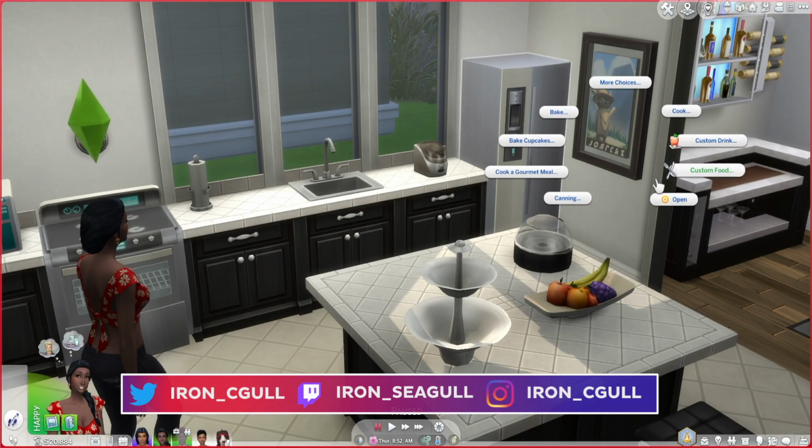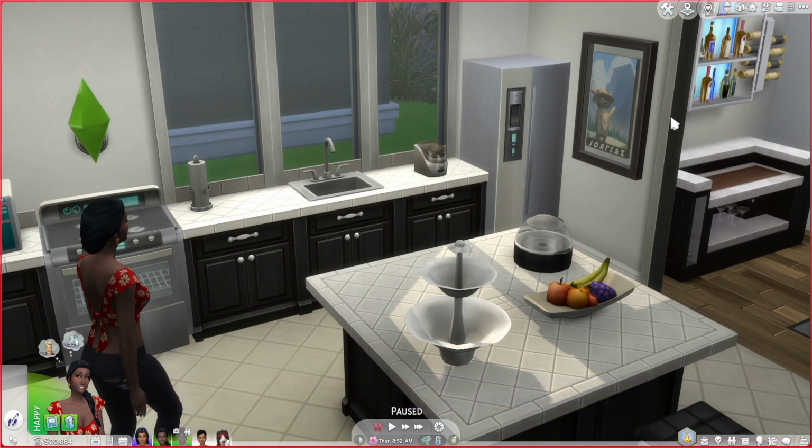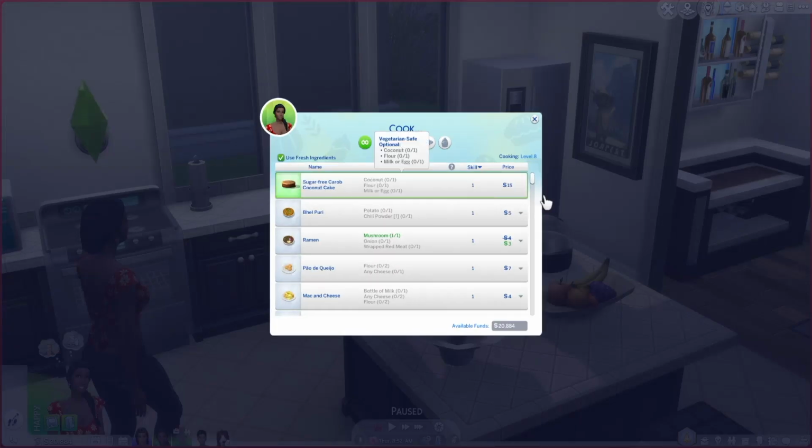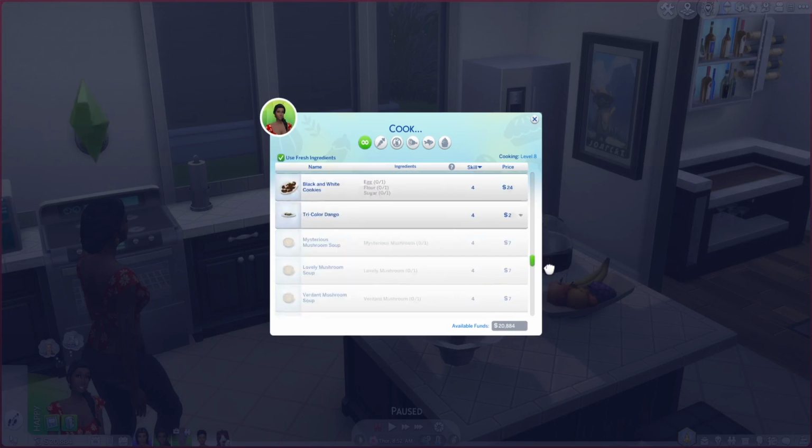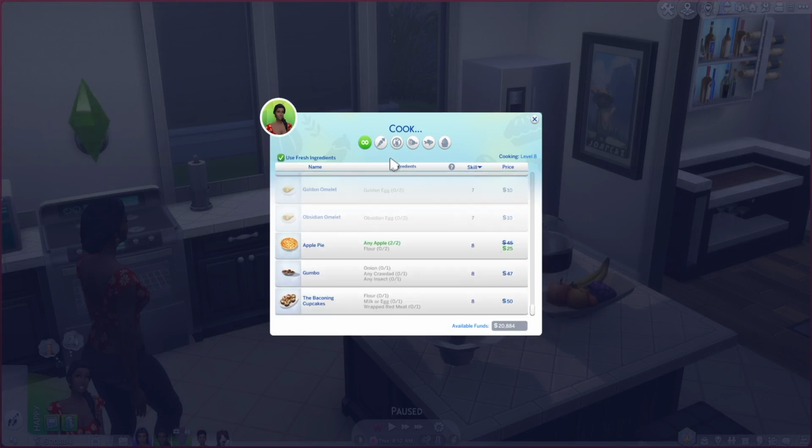This is for September 26, 2023, aka the pre-Home Chef Hustle Stuff update. We received an overhaul to the cooking user interface, as well as a couple of other cooking related things. So without further ado, let's get right into it.